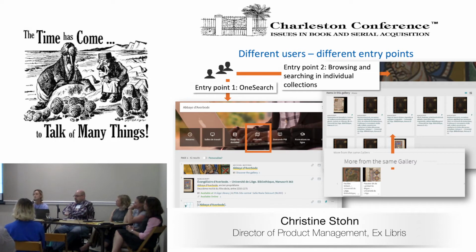So again, we have different users, they have different entry points. They come maybe from the one search box, or maybe they're coming also from the collection part, and both is giving them an entry point to the special material. And it's particularly good. I mean, you wouldn't do this normally for articles or for any of the mainstream material you have discovered. But maybe you have special collections that you really want to surface, you really want to emphasize that discovery, and for that it's really important.